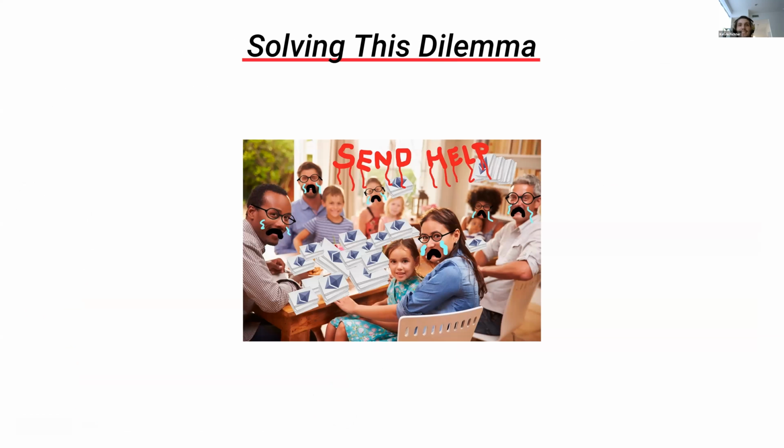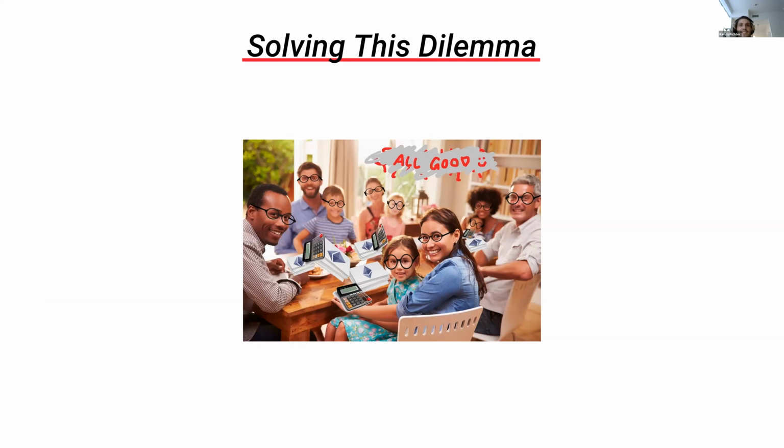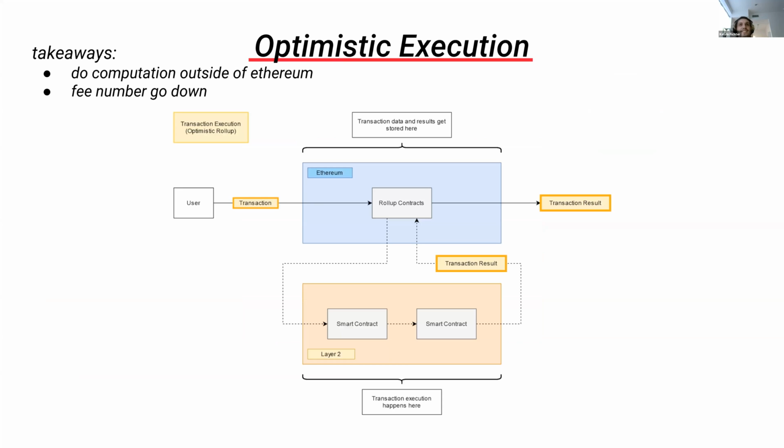So how do we solve this dilemma? Well, there is a clear idea, which is child labor, child chain labor. In this case specifically, we don't condone child labor, but you can see we go to the next generation. We offload some of our work to the other people that we have sitting around. In this case, offloading that work means doing the computation somewhere else on Optimism. So here is the optimistic execution model.